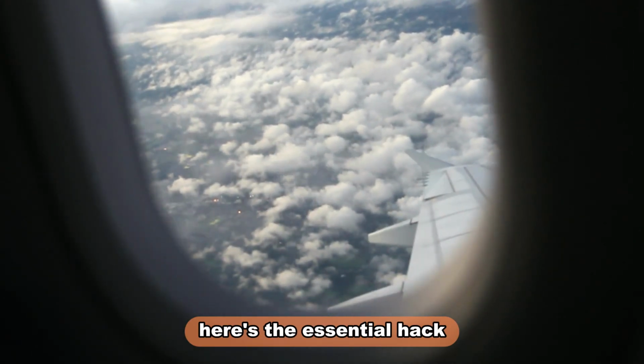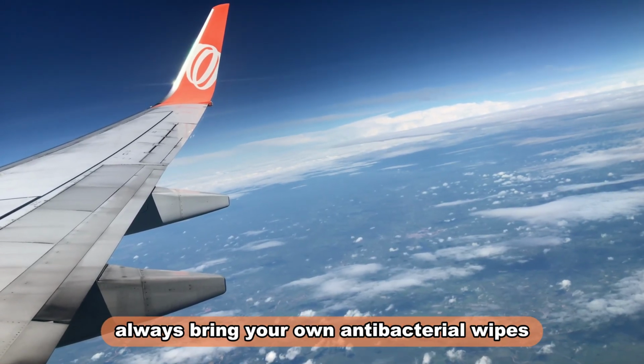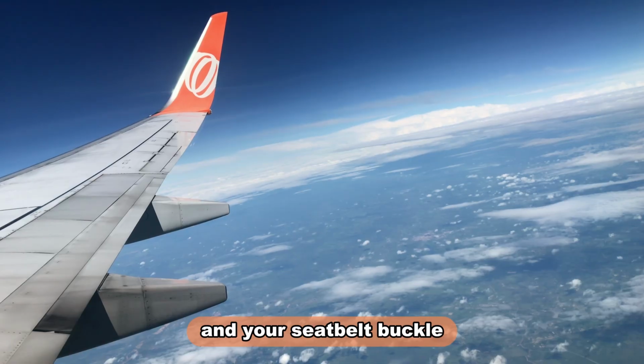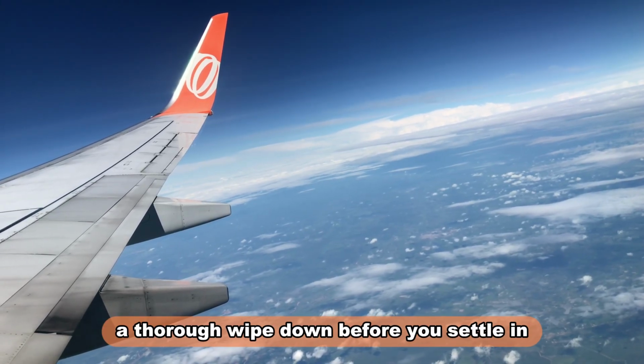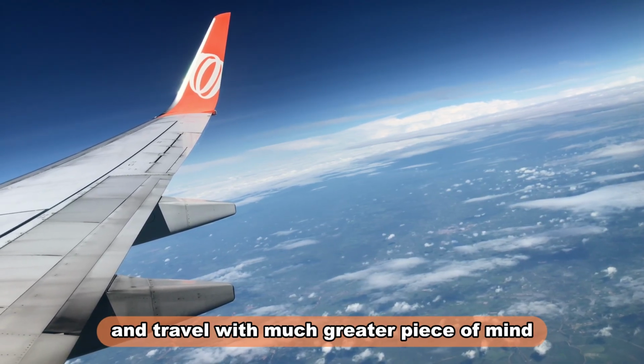Here's the essential hack. Never ever put food directly on the tray table. Always bring your own antibacterial wipes and give the tray table, the armrests, and your seatbelt buckle a thorough wipe down before you settle in. The benefit? You protect yourself from countless germs and travel with much greater peace of mind.